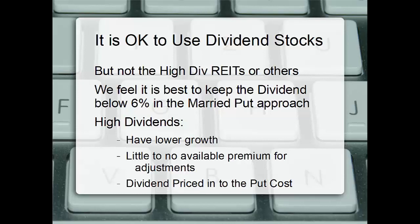The higher dividend is priced into the cost of the put. So that's why it is so high, and that's why it might be harder to make the position truly no risk, or if you go too deep in the money, where the risk equals the dividend, your expectancy of any profit beyond that is very low.